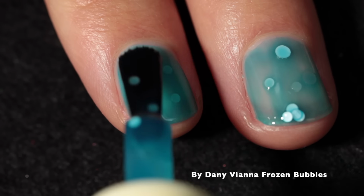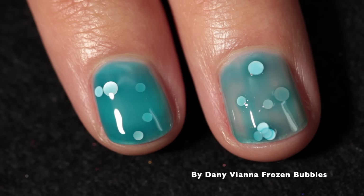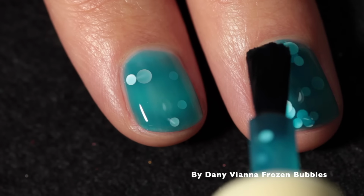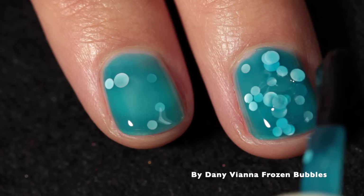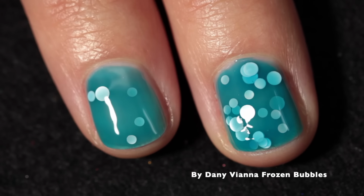So these bubbles are created by the decomposition of organic matter in the bottom of the lake, and the bubbles rise naturally to the surface. With the lake frozen, they become trapped within the water. So this polish has a sheer light blue jelly base with a mix of matte and satin dot glitters.